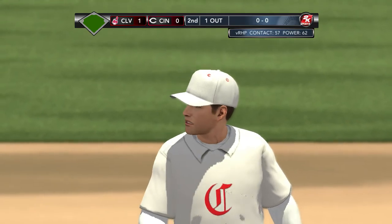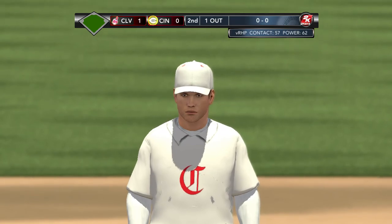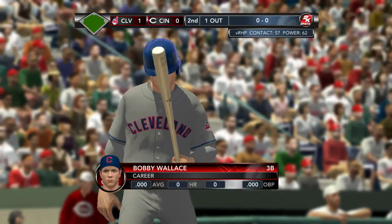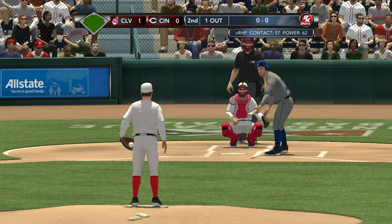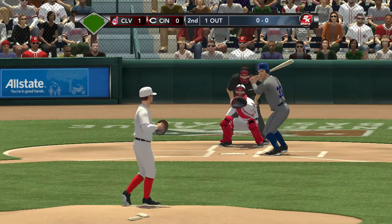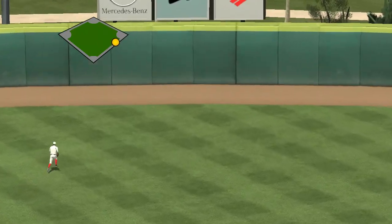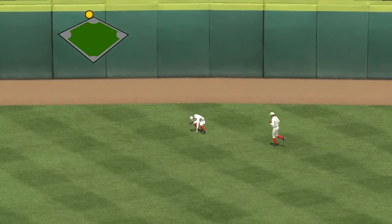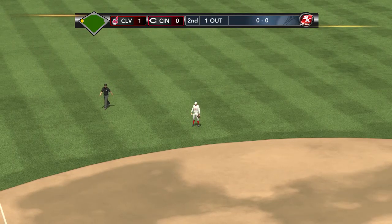Now batting with one away, here's Lonnie Chisenhall, 9-year veteran. This ball way back, and it hits off the wall. He's going to try for three. So he legs out a triple here.